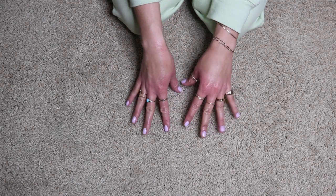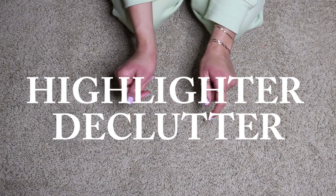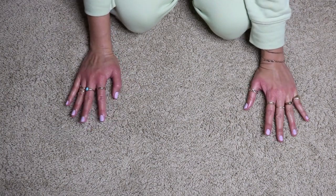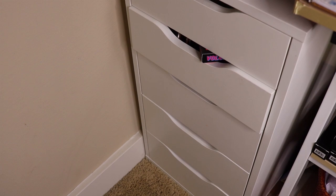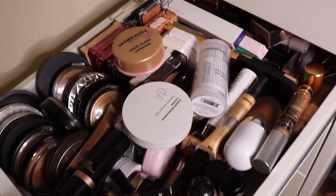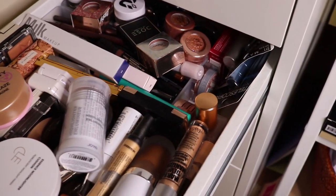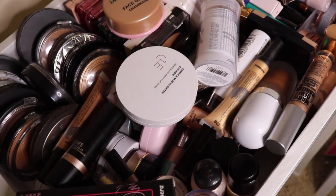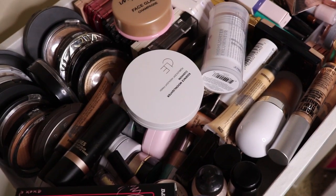Hello, so today I'm going to be doing a highlighter declutter, and that's what we're going to do. I will show you what my highlighter drawer looks like now. This is where I keep the majority of my makeup, and this drawer right here is my highlighter drawer, along with my single eyeshadows and some mascara backups, and this has just exploded over the last couple years, I would say, and I need to work on it.